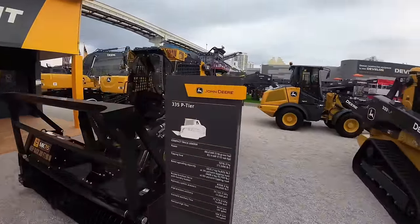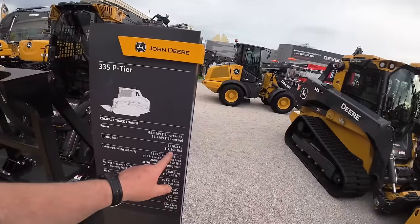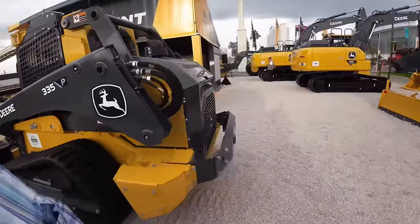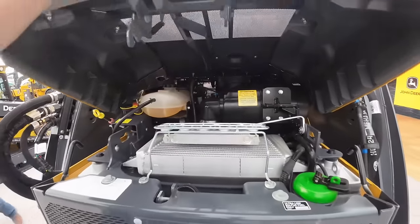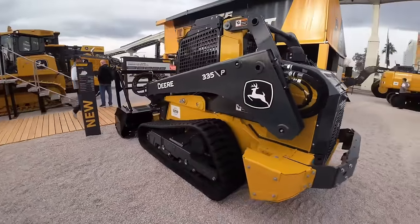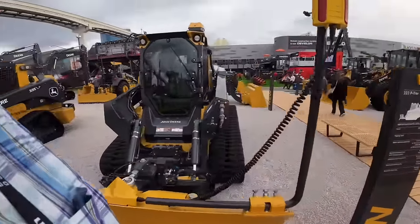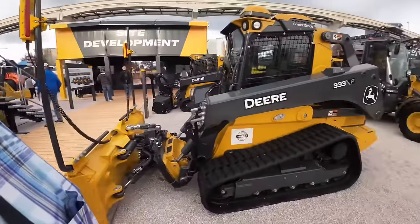It's one of the brand new 335P skid steers. Let's see. Tipping load's 11,515, horsepower. Let's see, we got bogey undercarriage down there. You can definitely tell it's bigger. We got a 333 sitting here next to it. Very cool. John Deere's six-way blade on there.